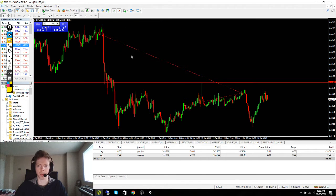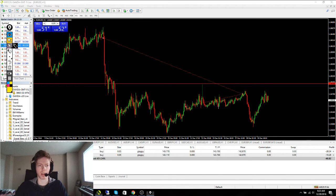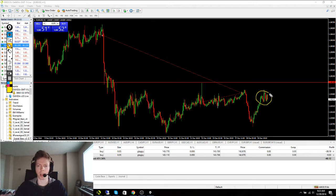Maybe not the best for an entry right now, although it could be a decent entry at this point for continuation down. Now the reason why I'm skeptical about this is because there's not a lot of volatility right now. There's not a lot of news. And so I'm not sure if I would take any trades at all. If I did, definitely on the short side.